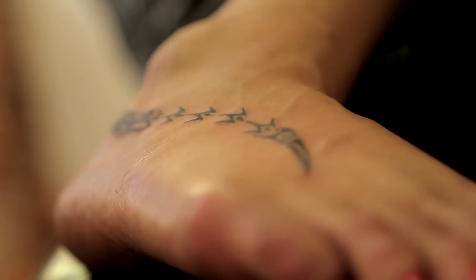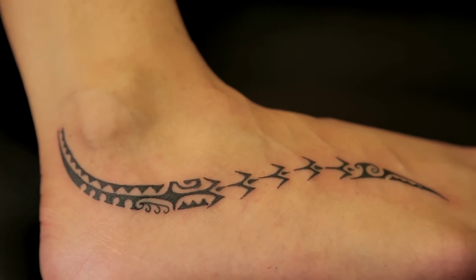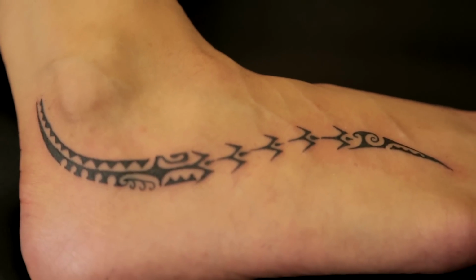I'm so excited about it. It's come out a lot prettier than I thought, because often I think that te tau has a masculinity about it, but for Clive to have designed something so delicate and intricate and make my foot look pretty with a lot of meaning, it's quite awesome.